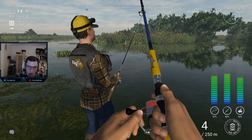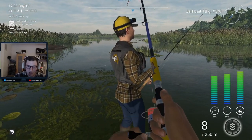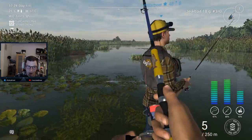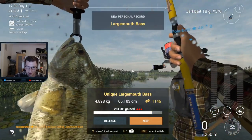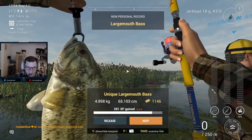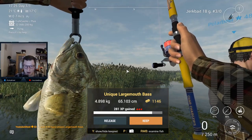He's a big one. Look at him. Oh my god, even for my strong, that's a trophy. That's a trophy largemouth bass. My god, look at him. He's so big. Unique. Look at him. Oh, he's so big. Look at that, mate. He's nearly 5 kilograms. My god, he's big. And 65 centimeters.